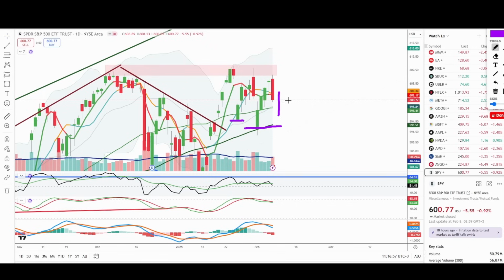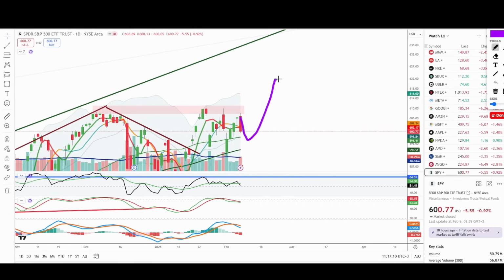So if we form a hammer candle that looks like this, in my opinion, that means we likely bottom, get that final rally that we discussed earlier in the video, form the top in February, very early March, and then get that correction in March, April, and May. Yes, I'm expecting a protracted kind of correction.